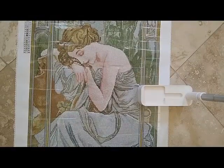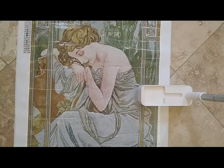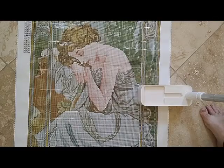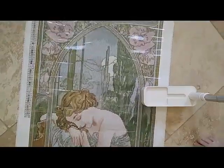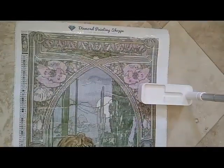I love her so much, but she's a giant. She is a 50 by 140 centimeter or 19.7 by 55.1 inch with a whopping 60 colors. And that's 1, 2, 3, 4, 5 babies. Okay, I'll continue going all the way up to the top.